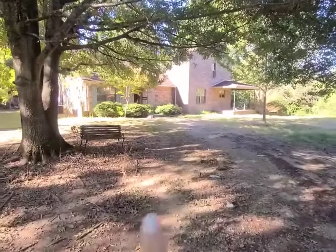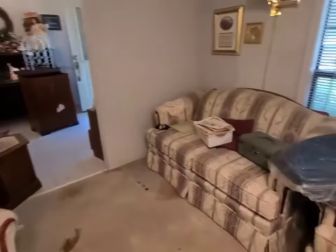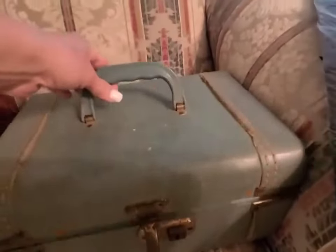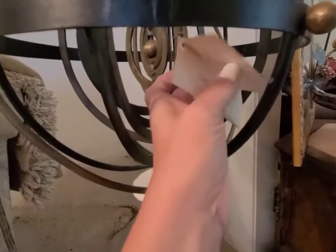So it looks like they have 1, 2 houses and a shed over there. Let's go digging. This little piece. This piece is interesting. I don't know what it is.